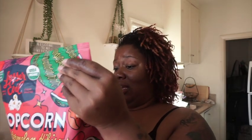And I'm excited. So this is with organic coconut oil and Himalayan pink salt. And it is gluten-free. Obviously, y'all know popcorn is usually naturally gluten-free. But you know, sometimes you go places and they mix things. So I was excited about that. And it is vegan. So without further ado, y'all, let's get down up in this thing. You hear me? I'm excited.